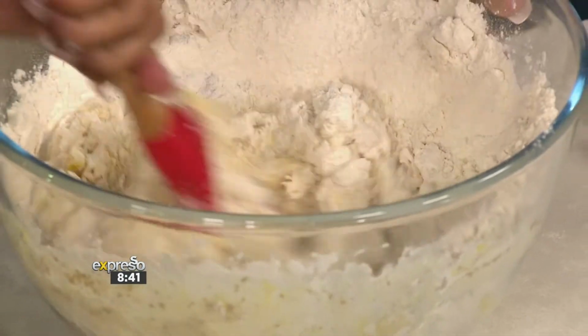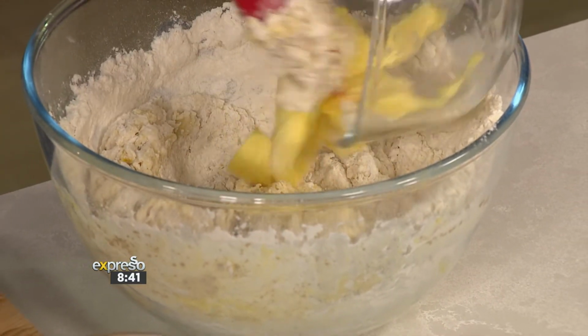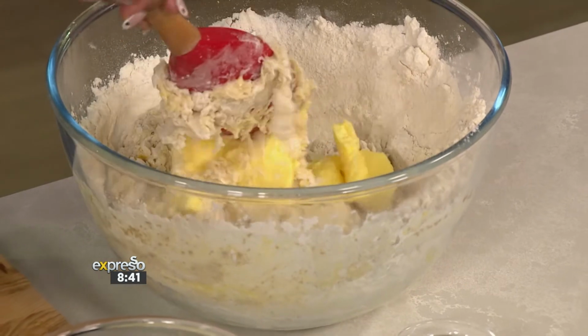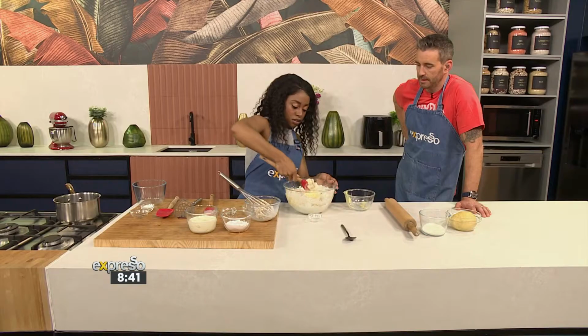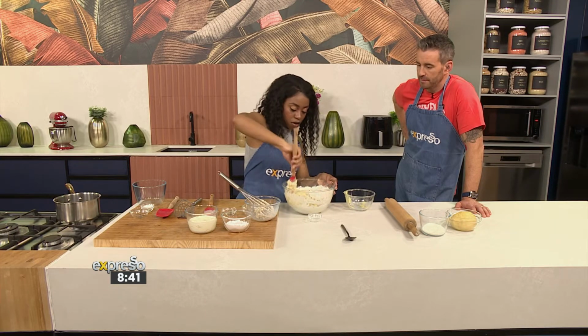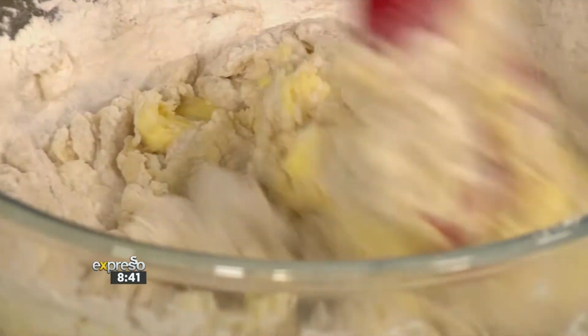There we go. Okay, and then we're going to add in the butter. Cool. And soft butter at that, just so it can incorporate perfectly. So room temperature. Yes. Okay. There we go. And then once it's proved, we'll have what you have on your side. And now we've got our dough.